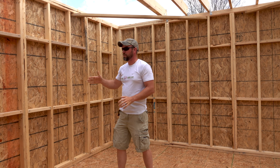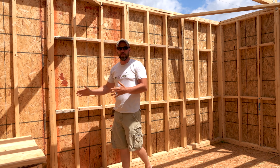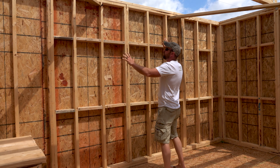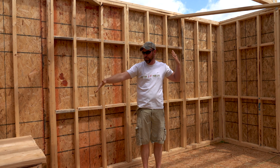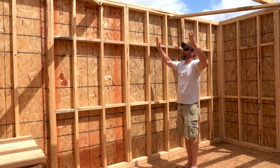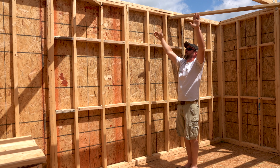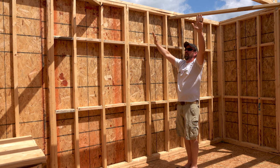Now for the steps, I had originally purchased pre-made steps, but they weren't going to be big enough for this space. So what I'm going to do is cut some 2x12s. I have three of them, and I'm going to cut those into my new stairs, my new steps, and then put my double header up at the top. I need to add a 2x6 on the side here.